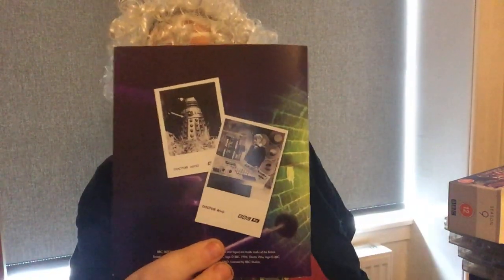And then at the back, as always, we have some BBC publicity stills. So one of John and one of Steve the Dalek. So there you go. So let's look at the set. My opinion on the stories. Do you need it? No. Do you want it? No. You're getting it anyway. I'll be very brief.